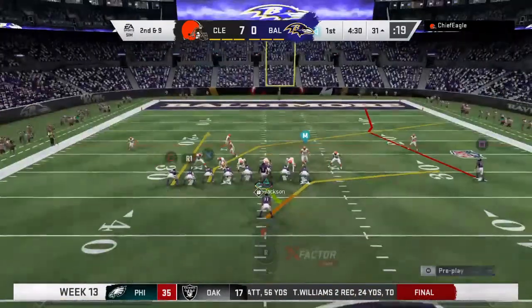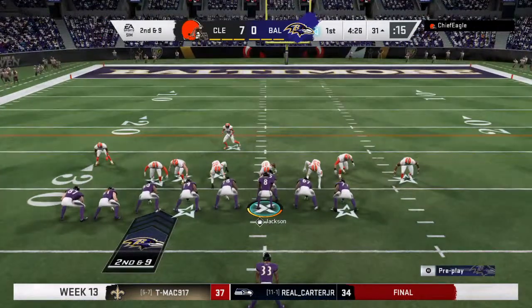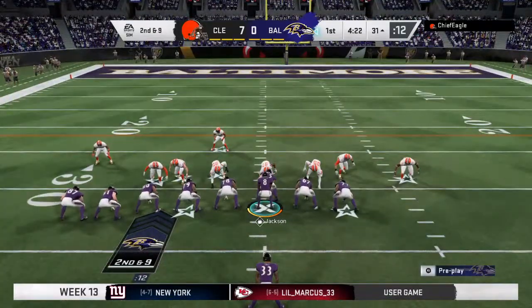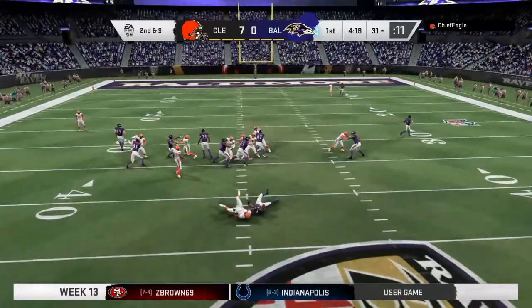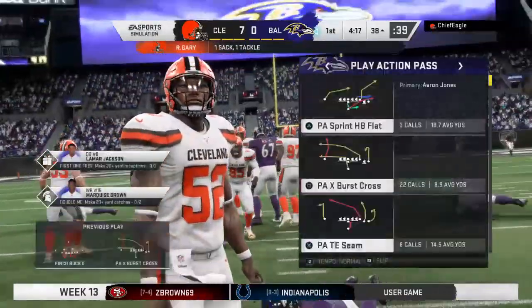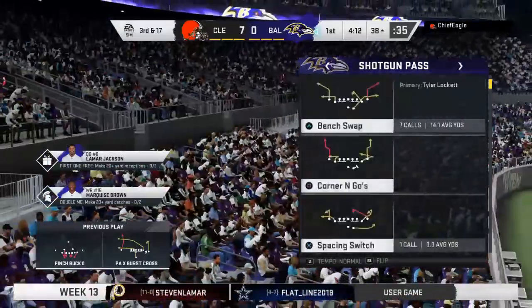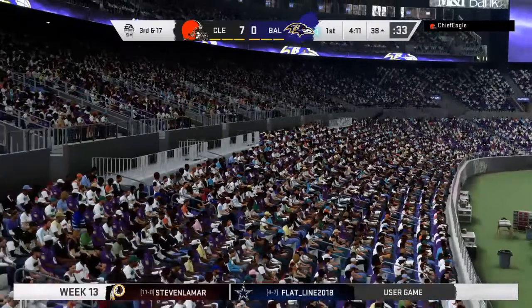Here's second and 9, just a yard on that last run. Watch a slant. Check 50. They go play action now. Jackson, blitz coming, and down he goes. Rashawn Gary in there yet again. What else is new? He continues to rewrite the record book in single-season sacks.